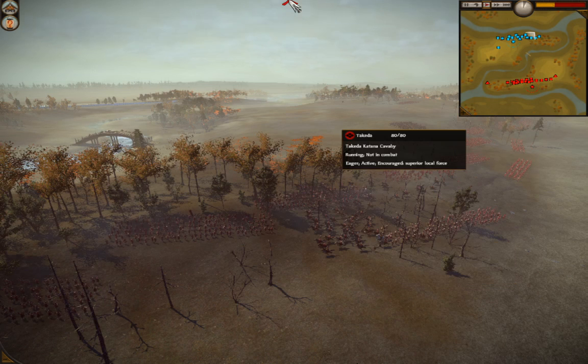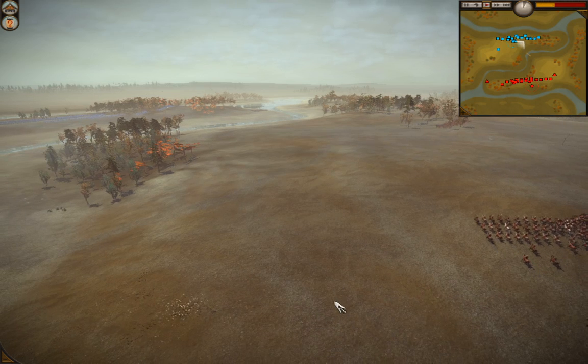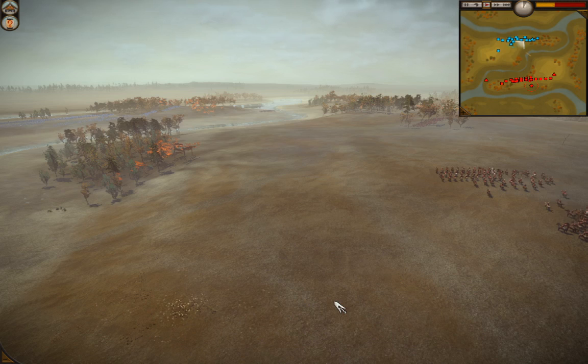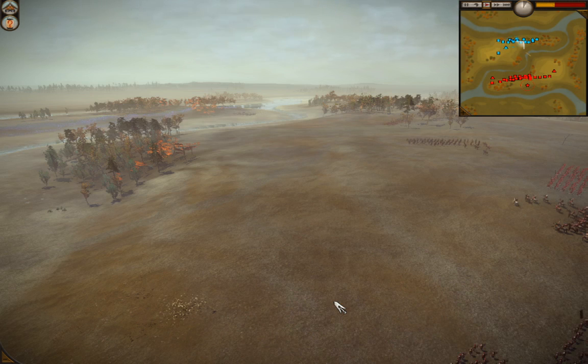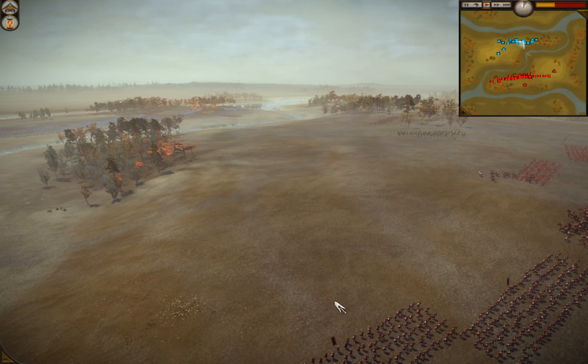Now this is going to be the last section of the battlefield because, spoiler alert, I get wrecked here as the Toyotomi, which is also historically accurate. While the Toyotomi were doing well holding their center and south, the Toyotomi right would be on the south, the Tokugawa managed to finally start making a breakthrough on the north end of the battlefield. The Tokugawa right, Toyotomi left.